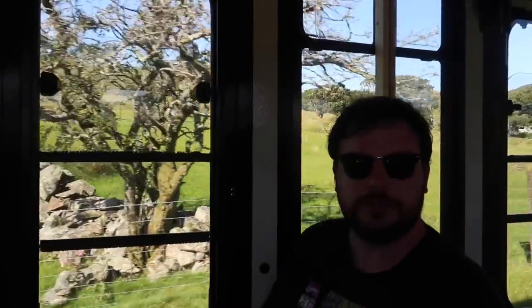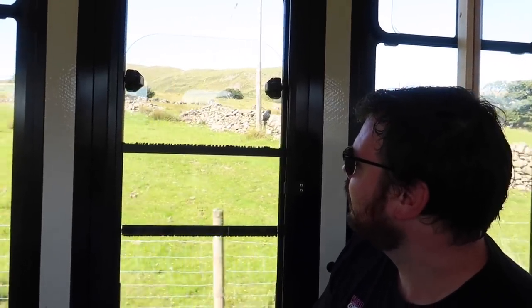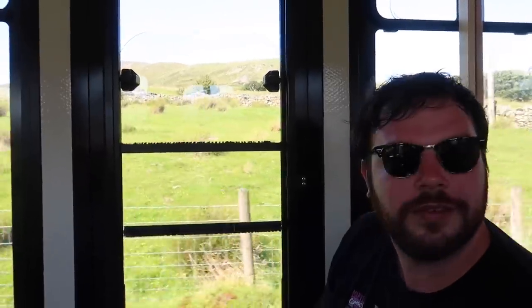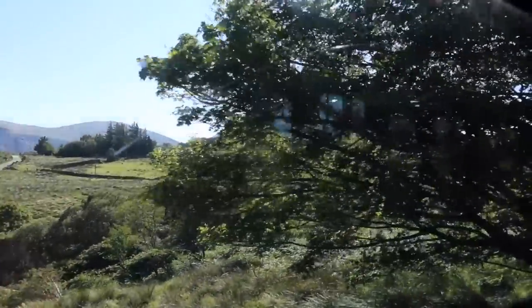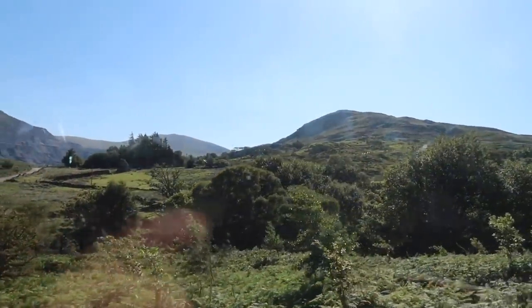So the two sides are different. On your side, you've got more grass and rocks and a beautiful hilly hillside view. And on this side, it slopes off a little more. Although now there's more of a grassy kind of thing going on over here. But we can also see other mountains from this side. Lots of trees. There we go. So you can see other mountain peaks.